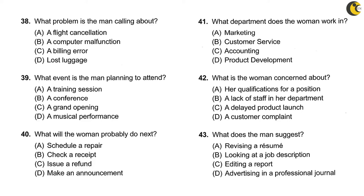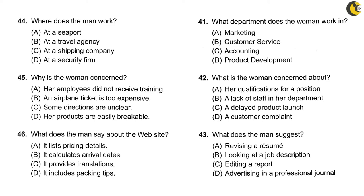Number 38. What problem is the man calling about? Number 39. What event is the man planning to attend? Number 40. What will the woman probably do next? Questions 41 through 43 refer to the following conversation.